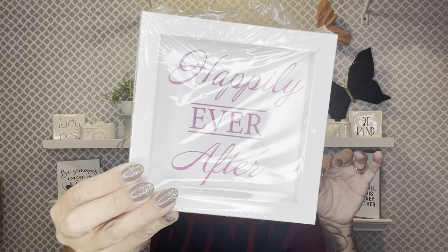And I grabbed this for the bestie because she's doing a wedding and all the little wrappers were like this. It says happily ever after and it has the beads. I just grabbed it for her so she can put it in her basket that she's making.